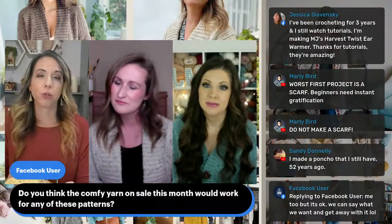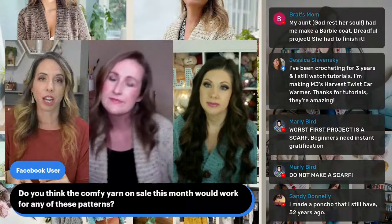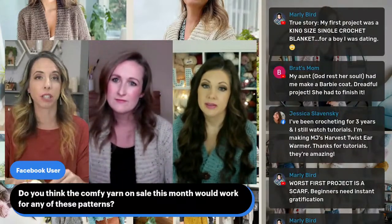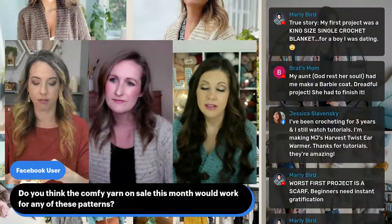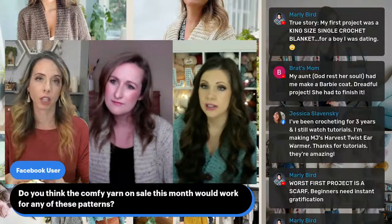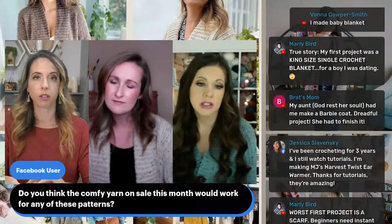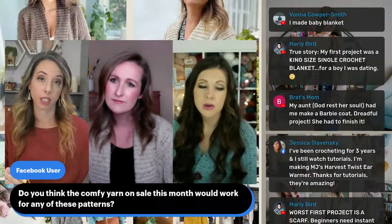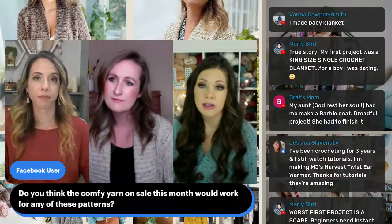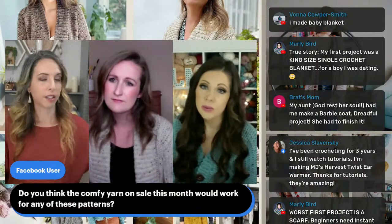So, Michelle, since you have most recently worked with this yarn, because Michelle is the designer of the month over on We Crochet, what would you say about using the comfy yarn that's on sale for some of these cardigans? I think the comfy, it's a worsted weight as well. It might be slightly thinner than Brava, just maybe a little bit. I think it would work well, especially, it is cotton. So if you're looking for something maybe not quite as warm, the cotton would work, I think. Well, I haven't gauged it or anything, but I think it would be okay.